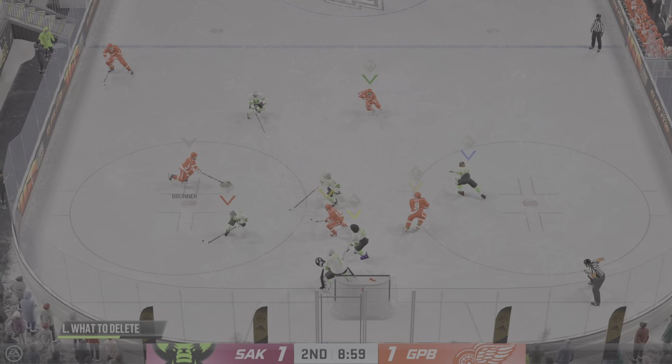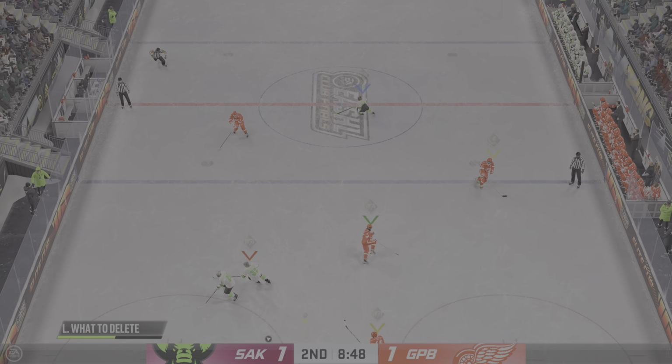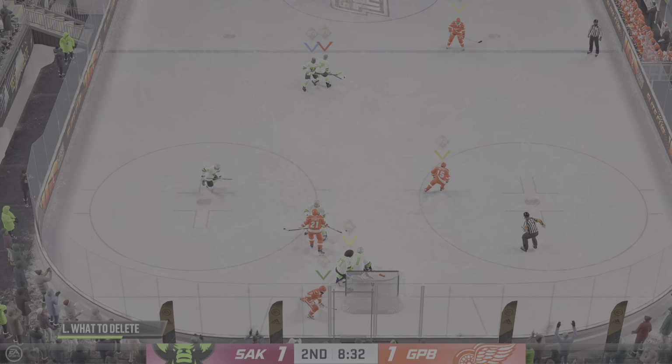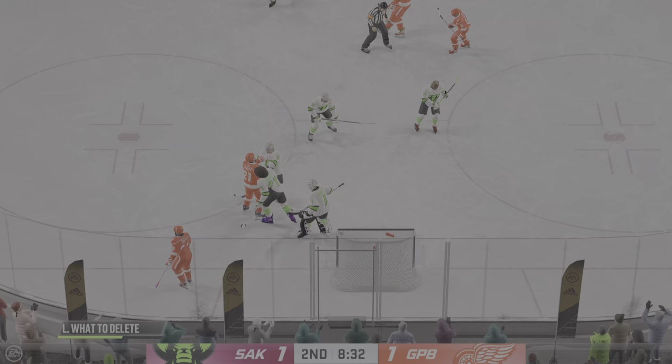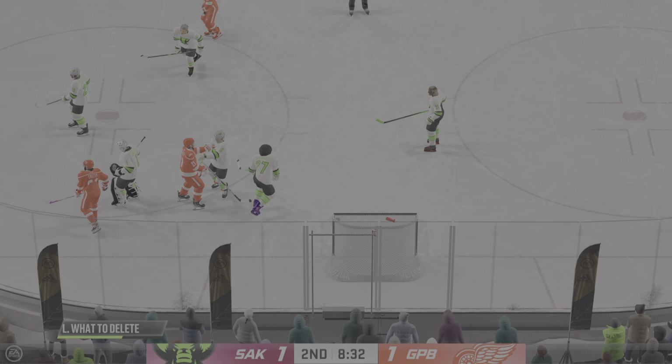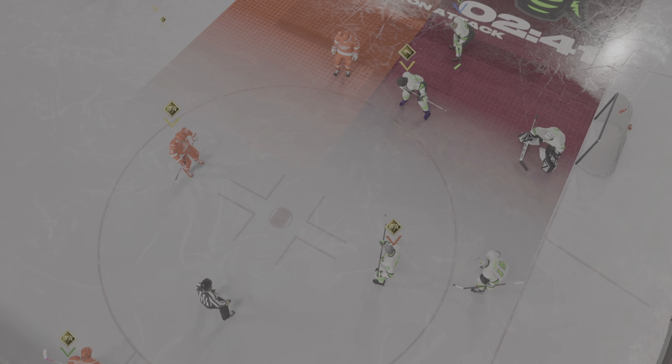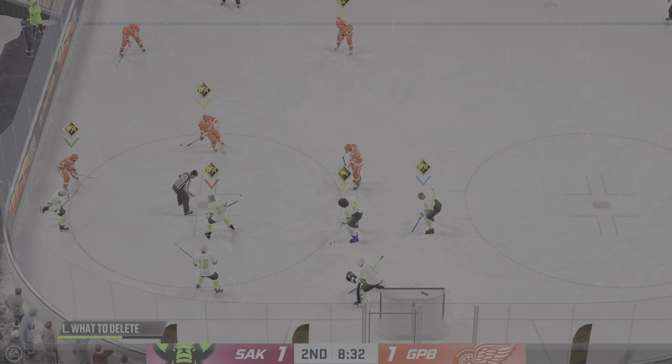Oh, and they probably want a redo on that. She closes down the lane and blocks it. Oh, stick save by Wagner. I like the way he tracks the puck here. He's got to find it, and then he gets his body right in front of it. That's a good save. Past the halfway mark of this period, the next goal could be a big one as we are tied.